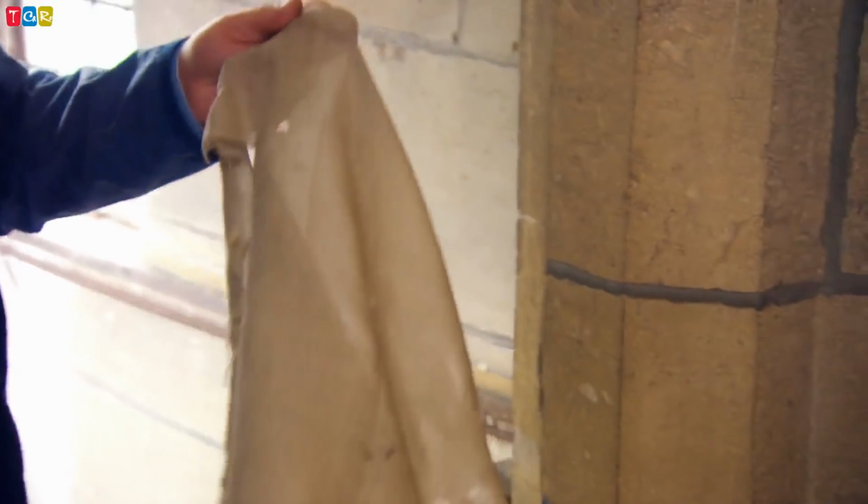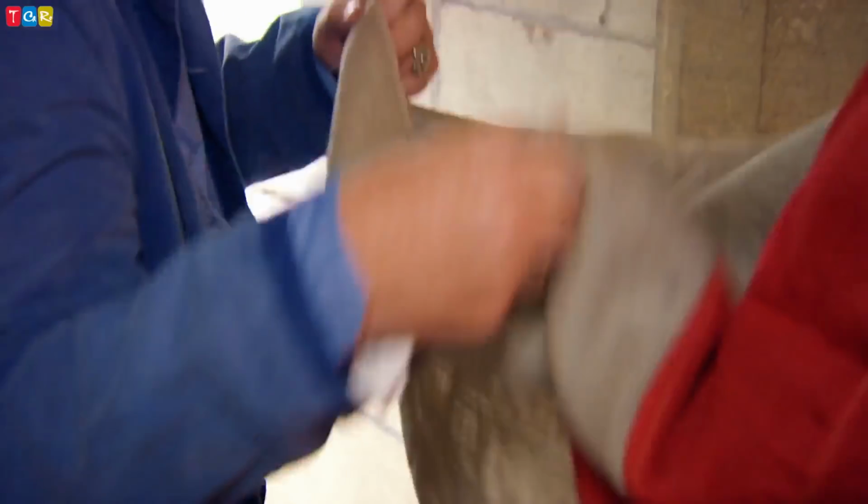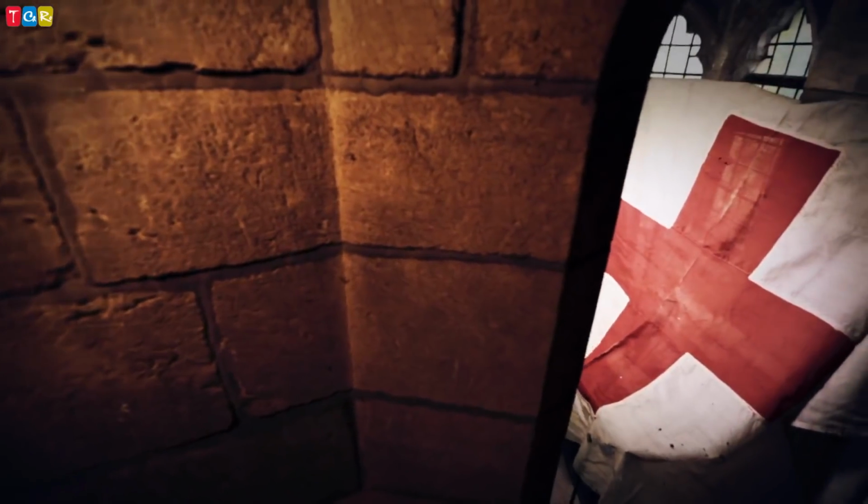So that's a First World War hospital flag. I thought it was a George Cross flag, so we open it up and it's actually a Red Cross flag. So we can date that. That's during the First World War. And it's tatty and worn and threadbare and of large size. So it's a great decorator piece with a lovely history.